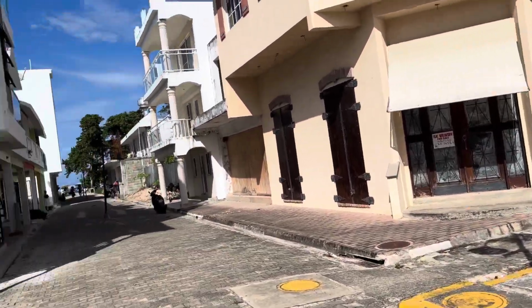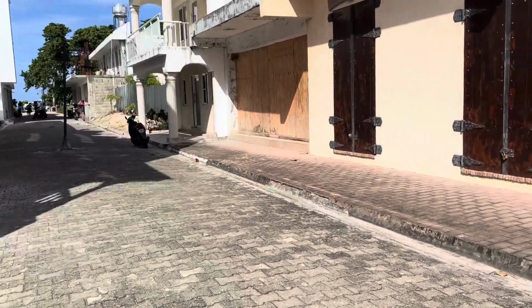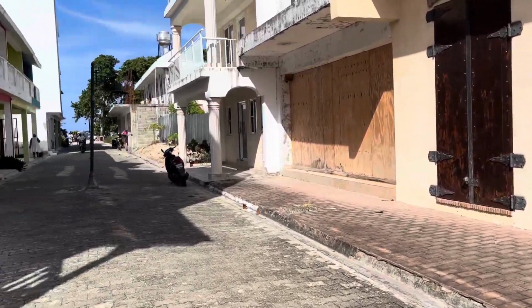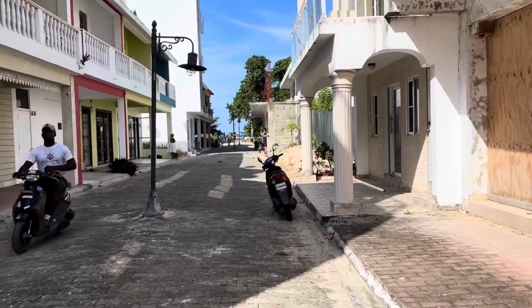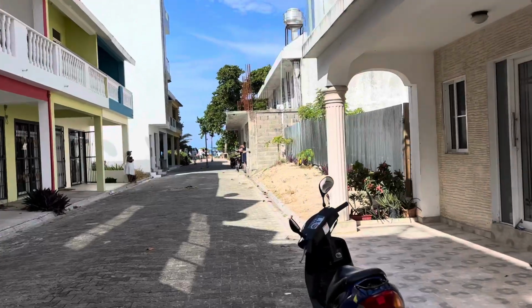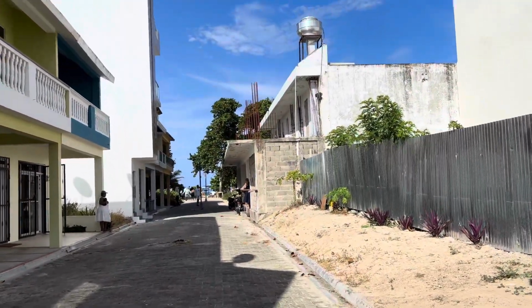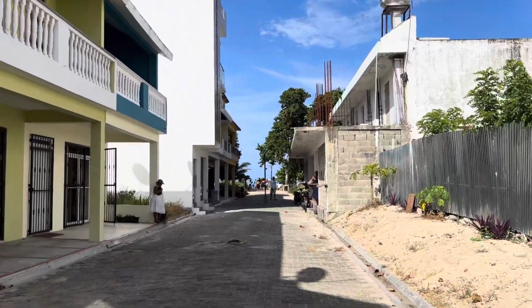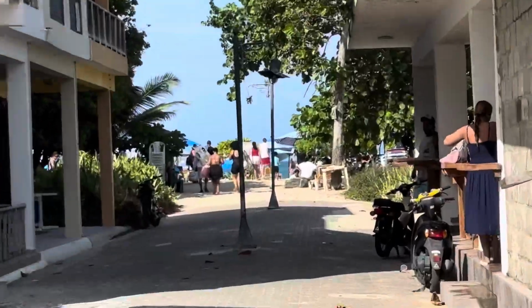But oh, it looks like there's a bar or like a gym up there. I need to find out. But we've got restaurants, we've got bars, and then out here on the beach, you've got a bunch. So we're only about 5 minutes from town, if that. But this is where I'm at. And if you notice, like, everybody's jamming down here.